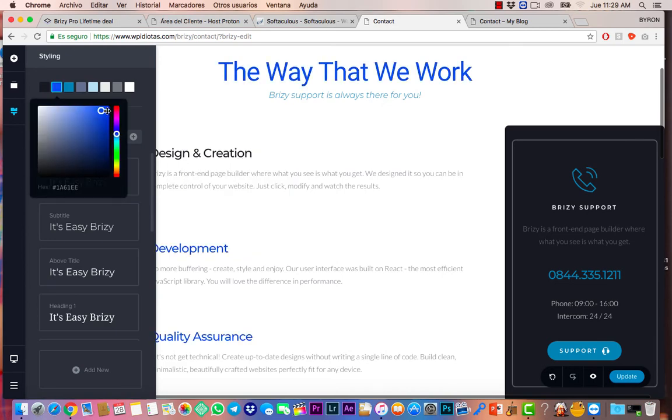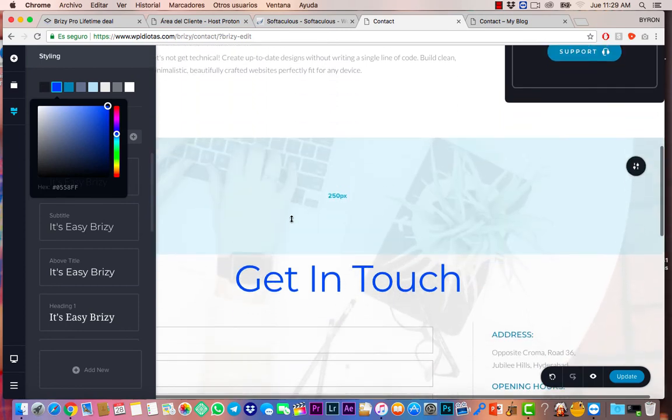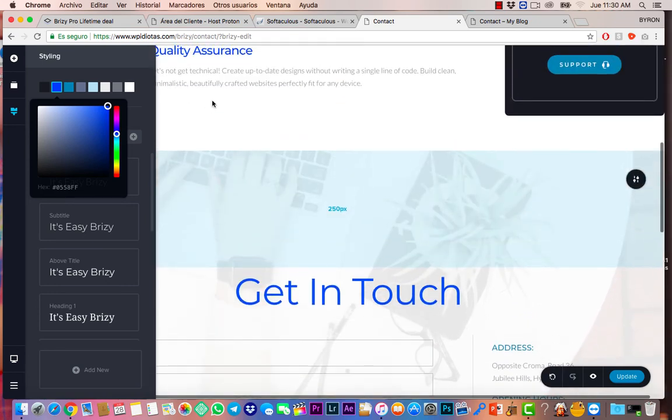There you go. This is what I'm talking about. Global coloring. You see how it switched the colors of everything in the website? That's what the global coloring does. It switched all the colors in the website. Alright? That's a great add-on that they have in the system too.